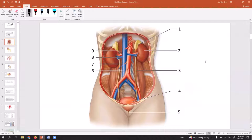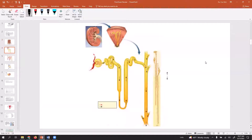Number four. The urinary bladder. Number five. The urethra. Yep. Number eight. Right renal vein. Yep. Nine. Right renal artery. Excellent. Now, I don't remember if we made you know six and seven, the abdominal aorta. Did you have to know that? No. Okay, then we will skip it.